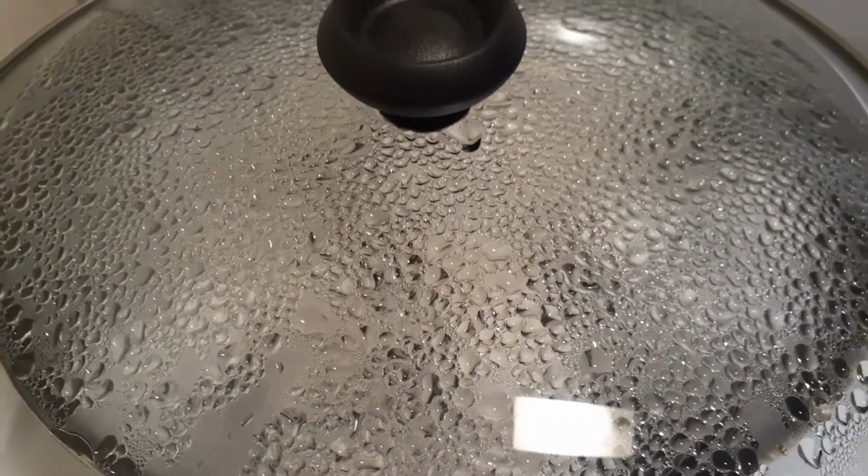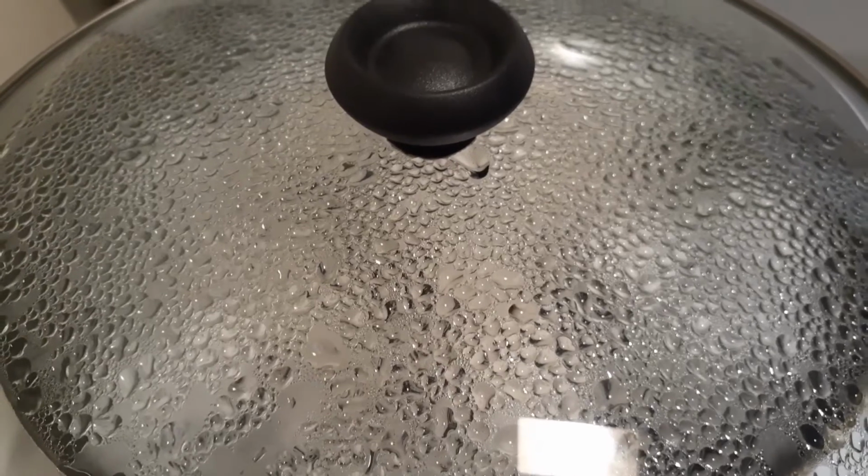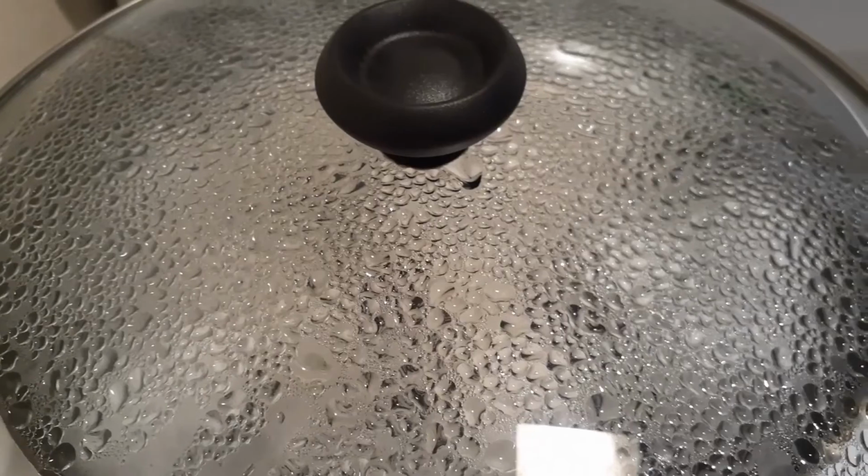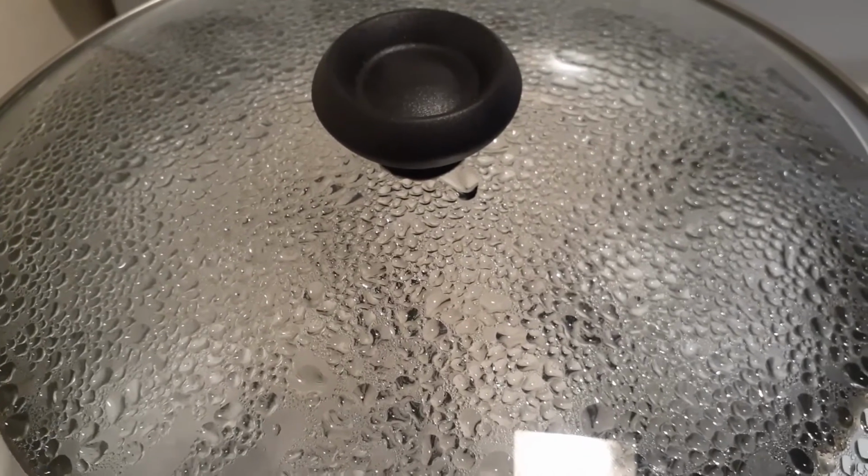Okay, so my eggs came to a boil. What I do then is I turn the burner off. I leave them on the burner, I put a lid on them, and keep them that way for 25 minutes.